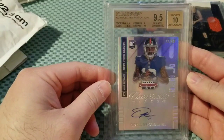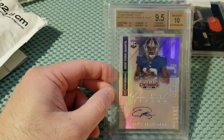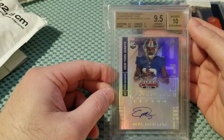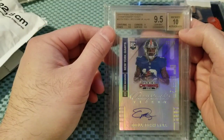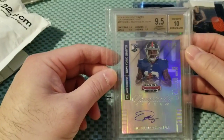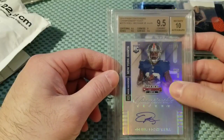So I don't think I really need to tell you too much about Odell Beckham. But 2014 Panini Contenders Championship ticket. Now we've got this as a BGS graded 9.5 with the autograph being a 10. Centering of 9.5, edges, surface, also 9.5 with the corners at a 9. This is a rookie card out of 49. What makes this really special is this is one of his variations.